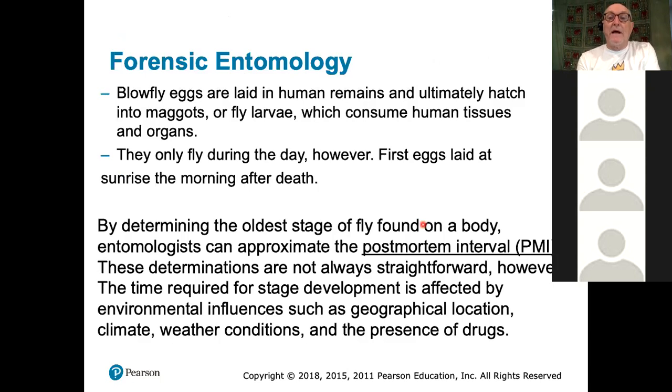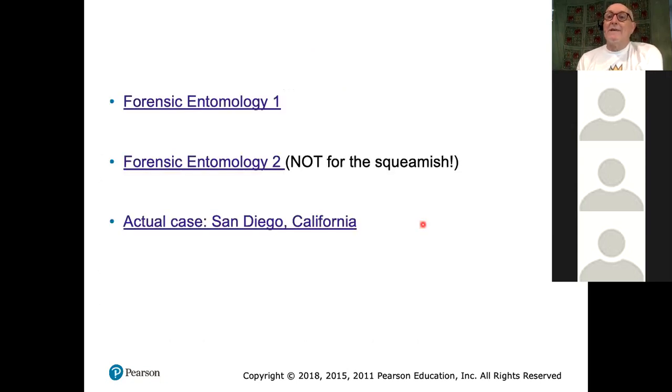So I should also tell you that the whole study of decay of a body is a science in and of itself. And if we have time in a later class, I'll discuss this in more detail. In the meantime, if you are interested, here are some movies. This one is a generalized movie about forensic entomology, and it'll give you a lot of detail about how insects are used.